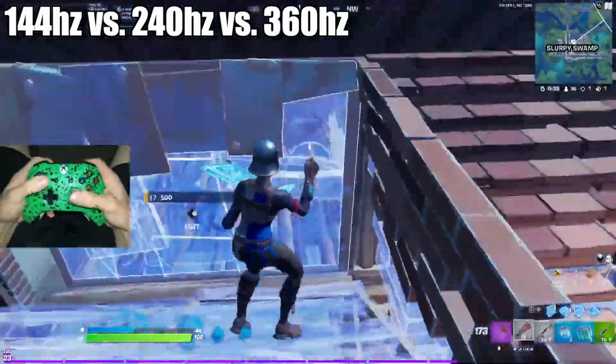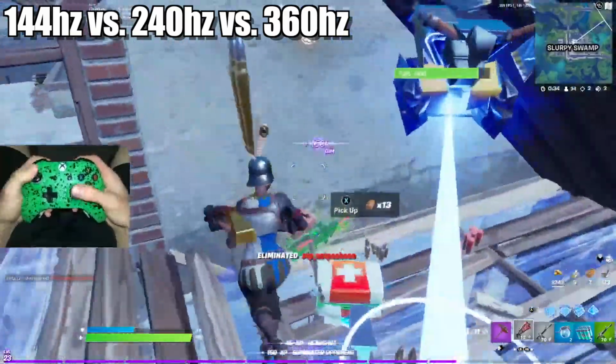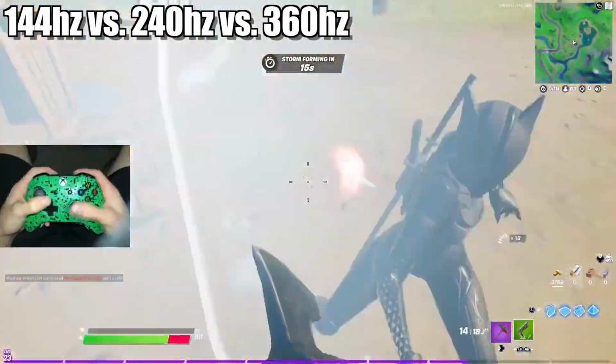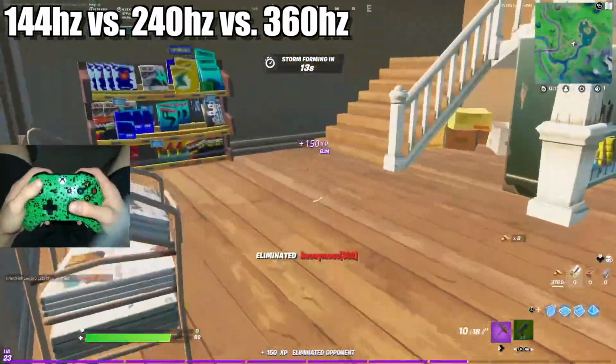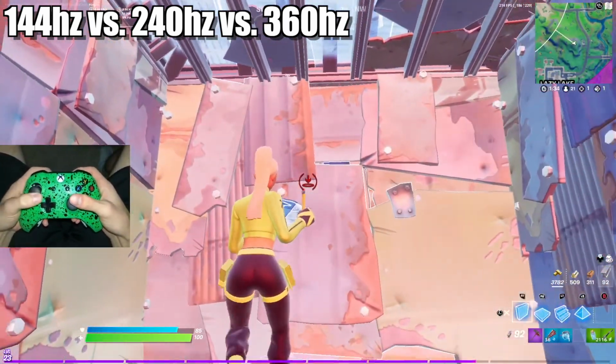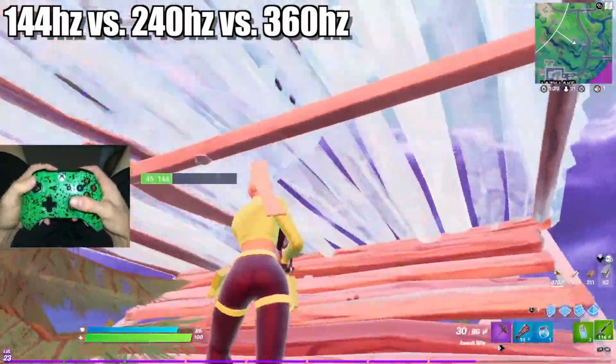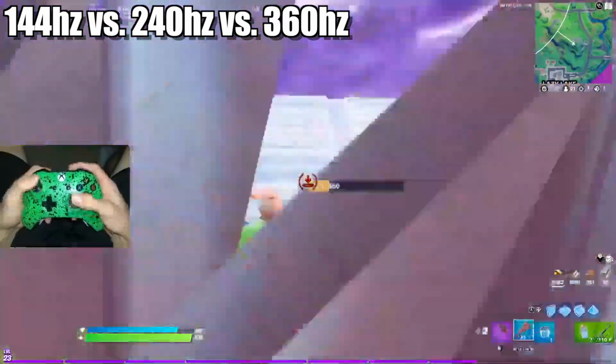And another thing to mention, if you are on PC, you do have the option to be able to play on a higher FPS. You are able to play on 144, 240, or 360 FPS if your PC can get up to those frames, because on console, you're going to be capped at 120 if you are on the next gen. If you're on the old gen, you're going to be capped at 60.